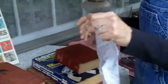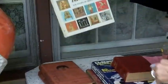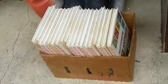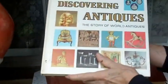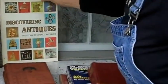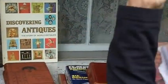All right. I'm back down here with Santa. I got the whole set of these. There's 20 volumes of these. They're from the 1970s, I think 1978, Discovering Antiques, but it's really a nice resource volume. I looked online. The whole set would probably sell for about 25 bucks, but I think those are great.